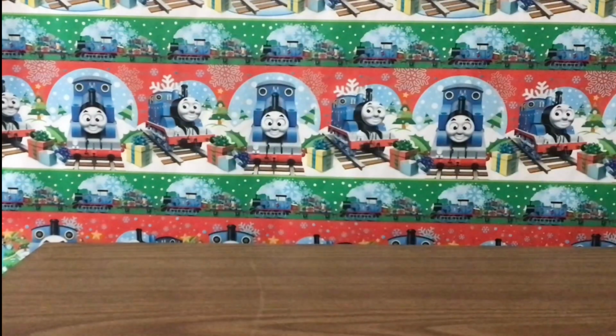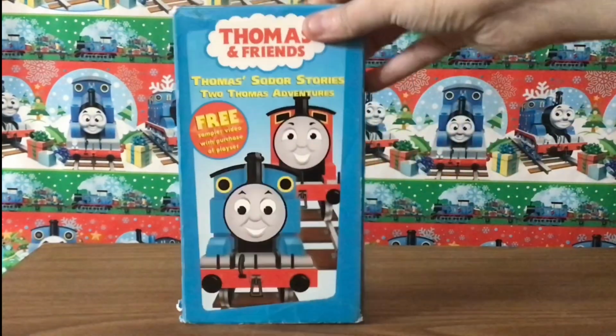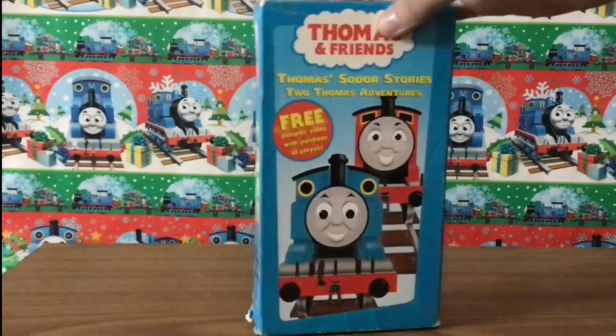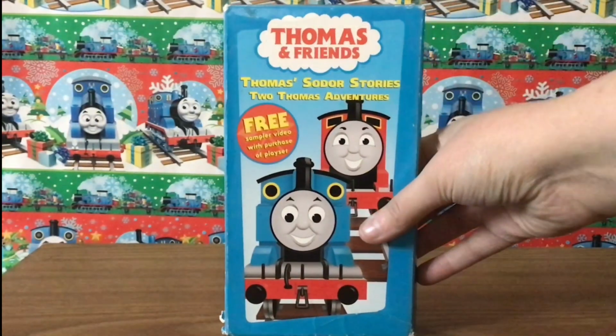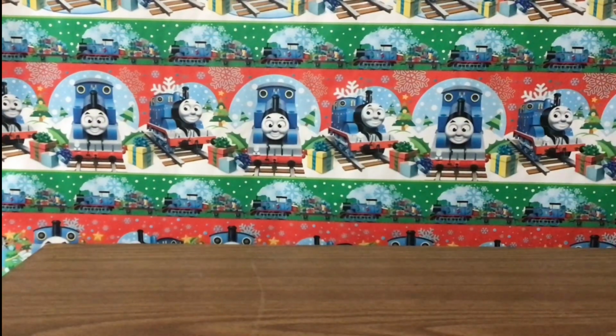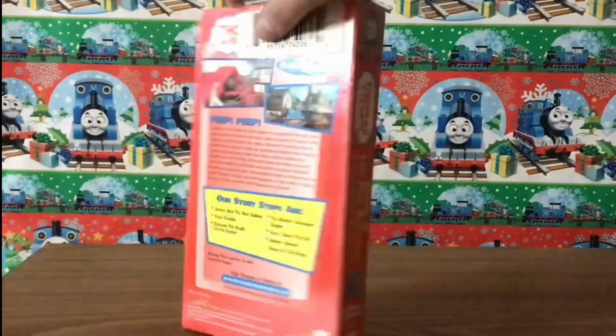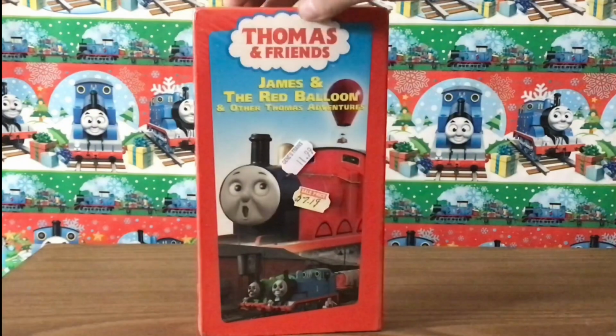And with that said, here is the other of the samplers, Thomas's Sodor Stories. This one is actually pretty cool. I pretty much got this for a steal. Here is my sealed copy of James and the Red Balloon.